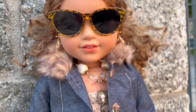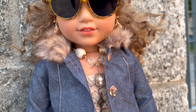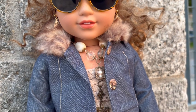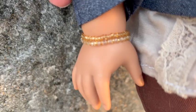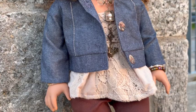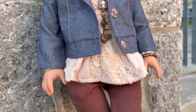This jacket I showed you in a prior video. I gave it a mini makeover with new buttons. The shirt underneath the jacket, I don't know if you can really see that. I can't remember where I got that. I made her bracelets. The brown pants I purchased from a seller on Etsy, and I showed them in a prior unboxing.